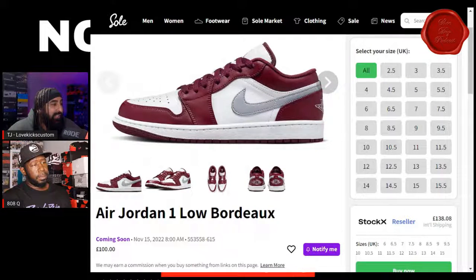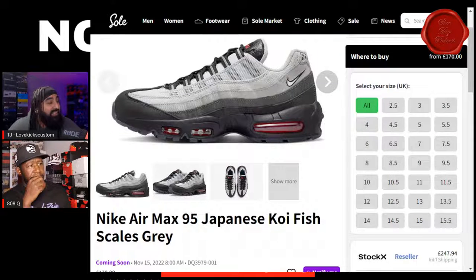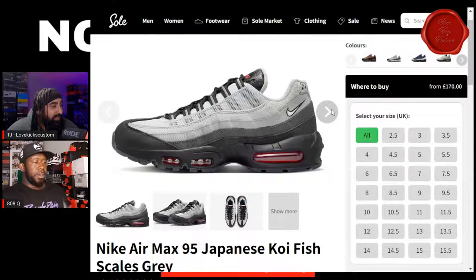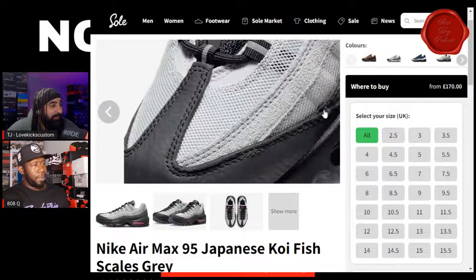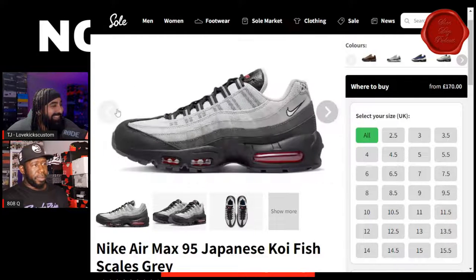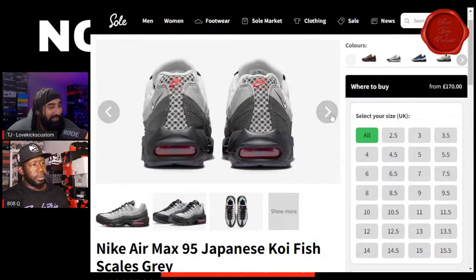Next up on this calendar is the Nike Air Max 95 Japanese Koi Fish Scale Grade. That's coming out on the 15th of November. Another £170, another dope 95, in my opinion. Mm-hmm. That's a 5. The scales on the back. Yeah, I see that. I'm just gonna try and zoom into the back of that. There you go, guys. That's actually a dope sneaker.